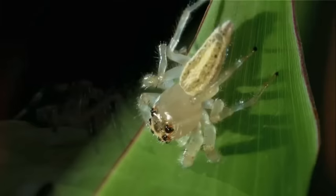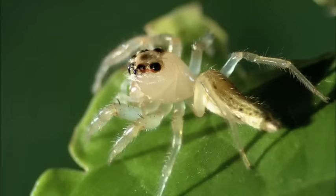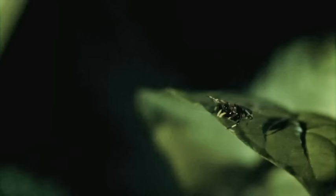You might as well just flip a coin or pick the spider you like the look of most. It's that close a call. They're similar in size and possess identical powers. Which one will get the jump on the other?